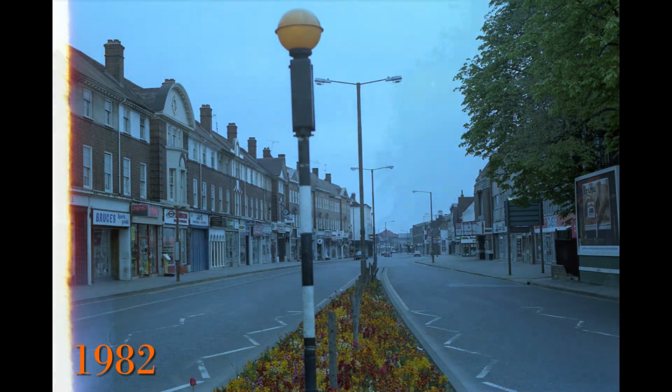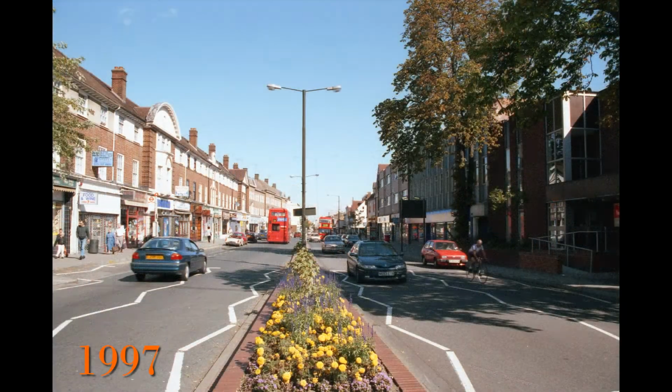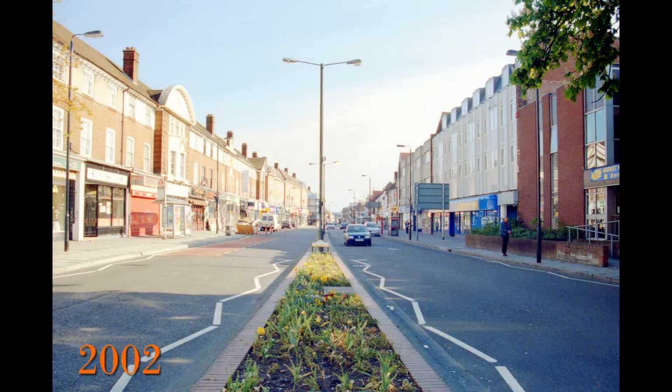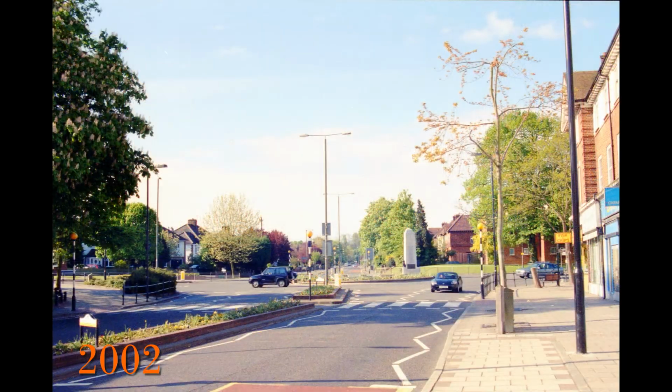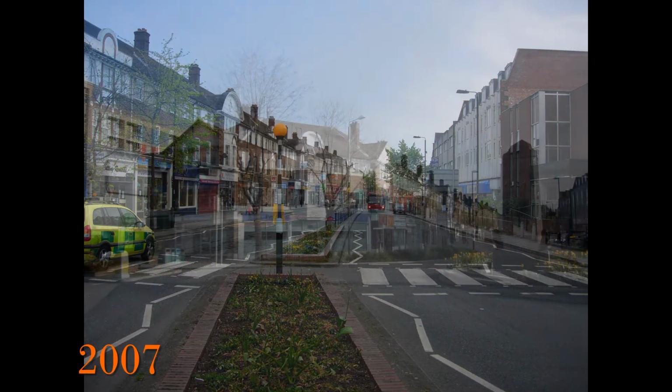Looking down the High Street at the street layout, it can be seen it remained fairly constant over the years until in 2012 the pavement was extended, the road reduced and the island in the middle removed. This layout is still the same in 2022.